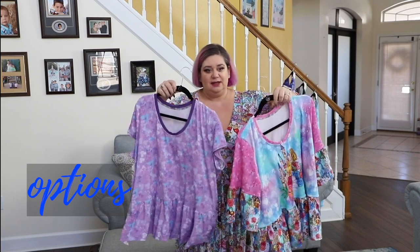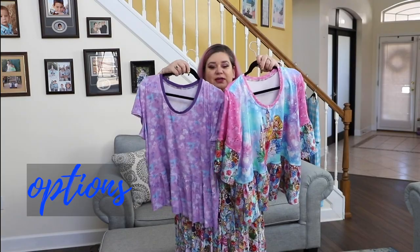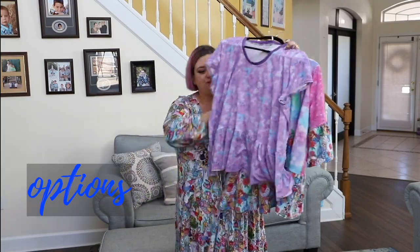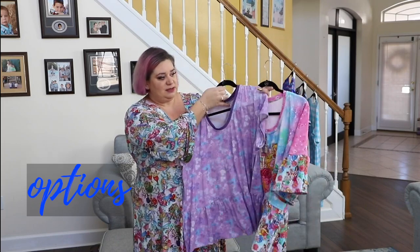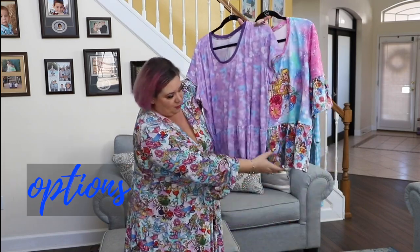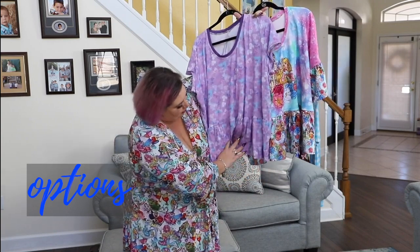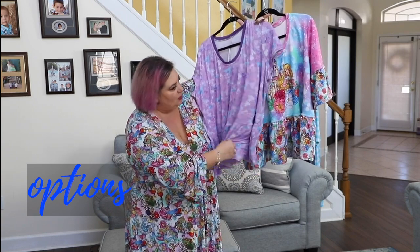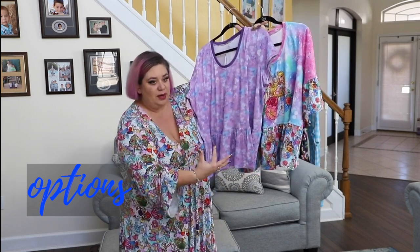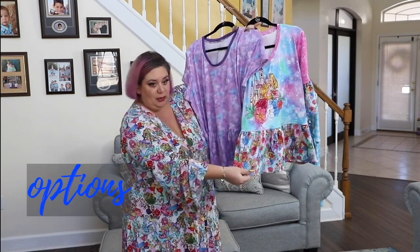You can see, remember what I said about the folds? You can see it here at the bottom. The difference is pretty obvious between the two when it comes to the drapiness of that bottom skirt. So with the bamboo, you get more flowy, more skirt looking, whereas this one is a little bulkier.